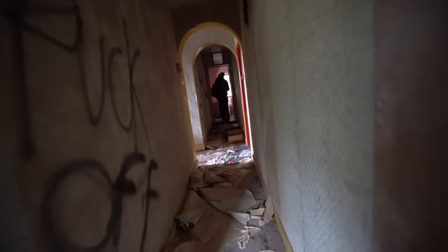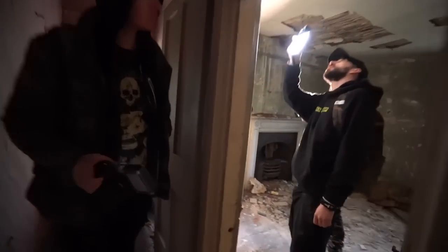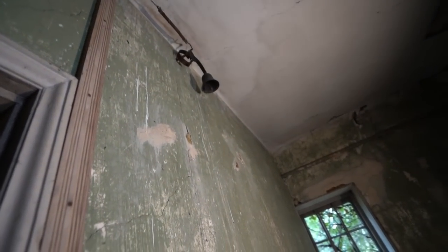Floor's moving when you do that. What is that bell? That's an old servant's bell. Yeah. Oh wow. I didn't see that.